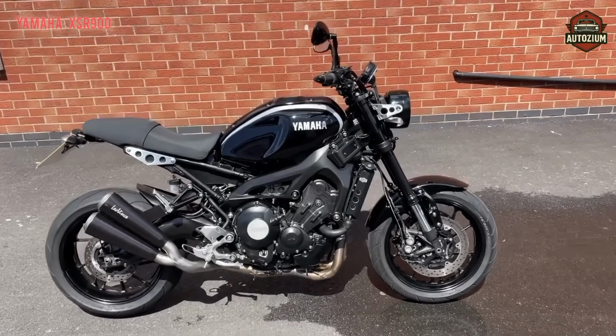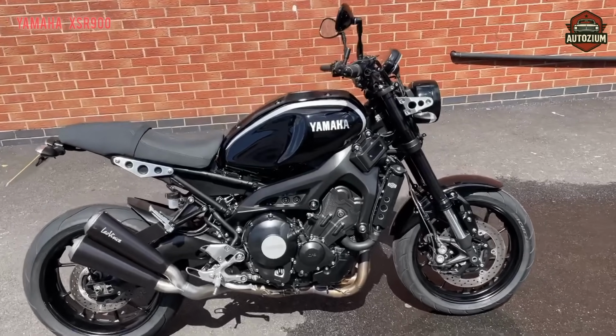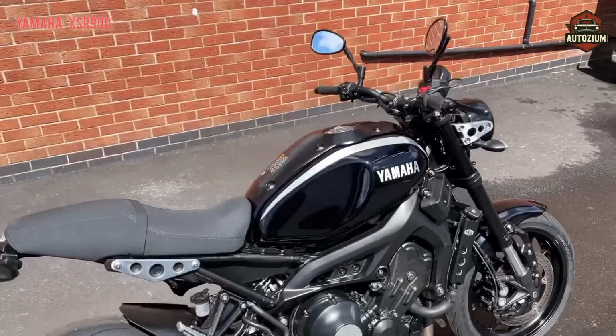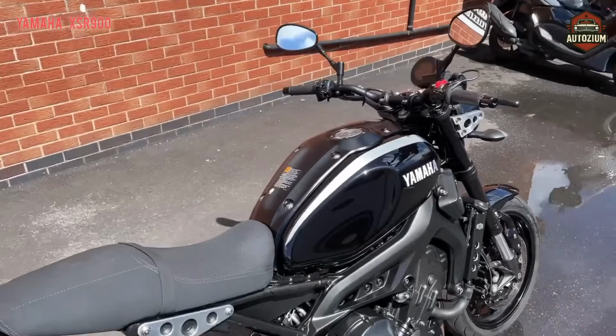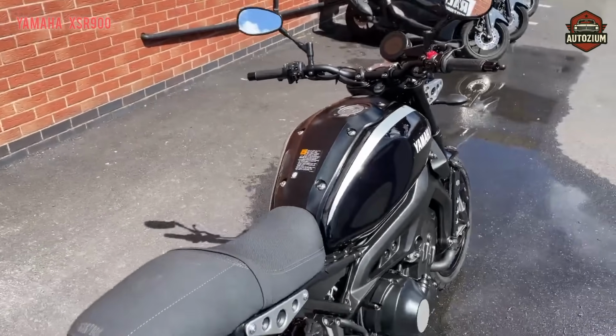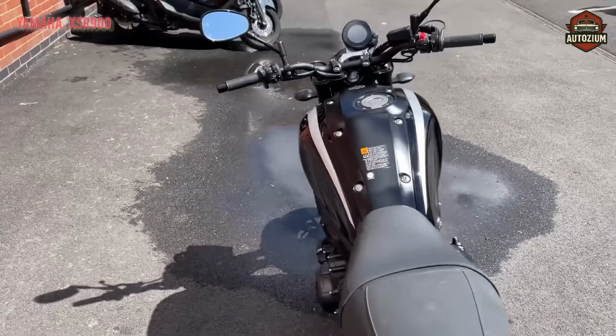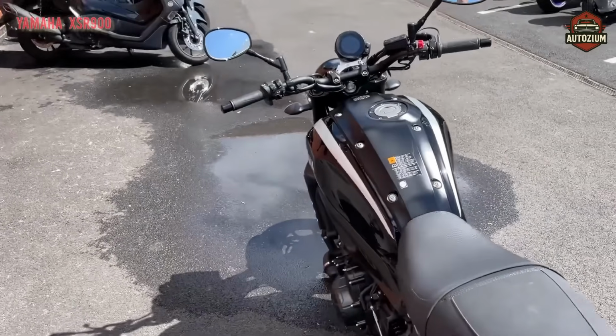Number 1. Yamaha XSR900. Wait. What? How is this bike not selling? Exactly. The XSR900 is a beast. Same engine as the MT09, a snarling triple with torque for days, but with retro-inspired styling that actually turns heads. So why didn't it move?